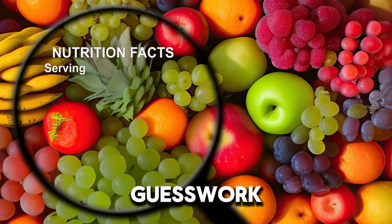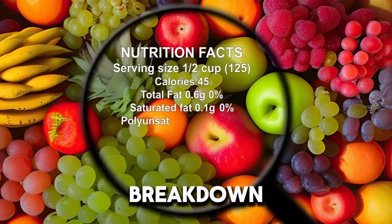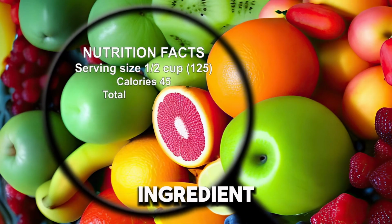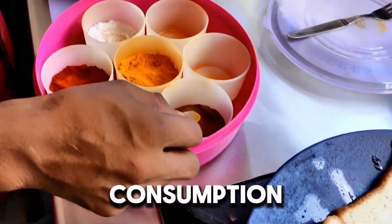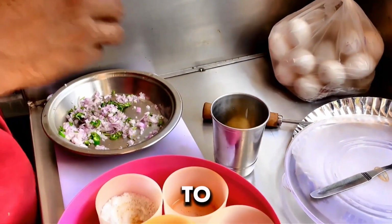AI takes the guesswork out of meal planning by providing insights into the exact nutritional breakdown of your meals, so you don't have to count calories or research each ingredient yourself. Whether you're trying to eat more vegetables, reduce your sugar intake, or increase your protein consumption, AI helps you plan meals that align with your goals, adapting to preferences.